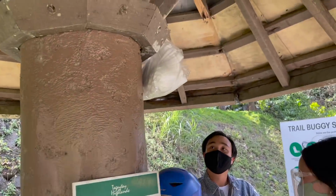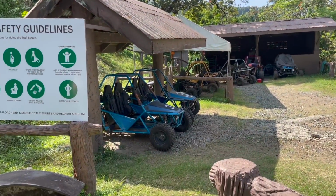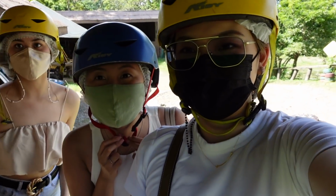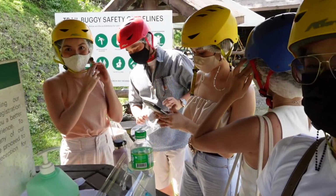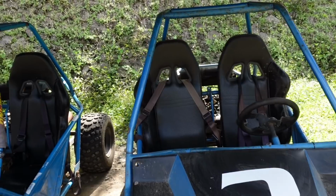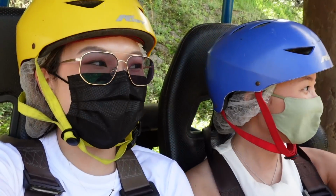Oh, we're gonna get a hairnet and then we're gonna ride the buggy. Okay. It's so dark. I don't have a lock. Hi. Wow, you all look so pretty. Helmet crew. Okay, how do I get in? How do I get in? Oh my god!